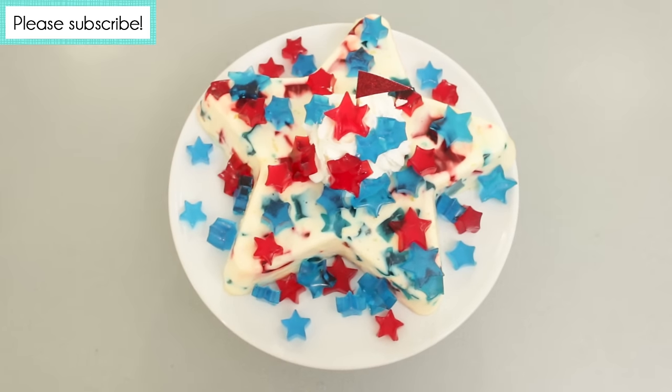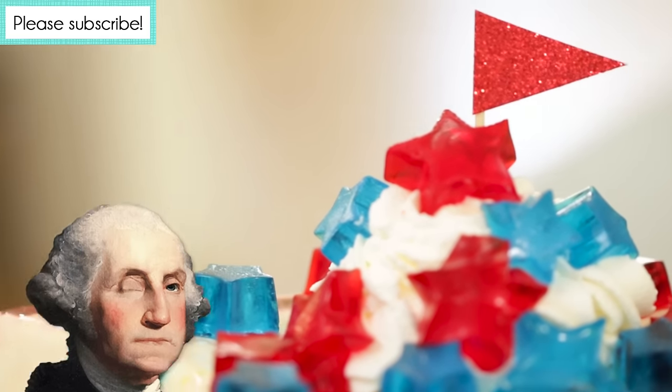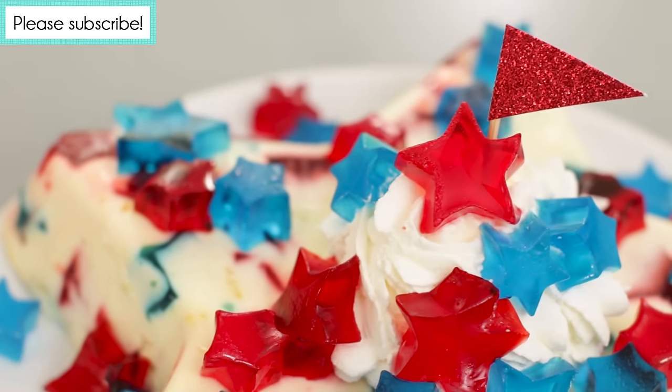Doesn't that look perfectly patriotic? George Washington himself would be proud. What I love about this recipe is you can switch out the colors for any type of get-together. What about using the colors of your favorite team? Or how about red and green for Christmas? No matter how you style it, this crown jewel dessert is both gorgeous and delicious.